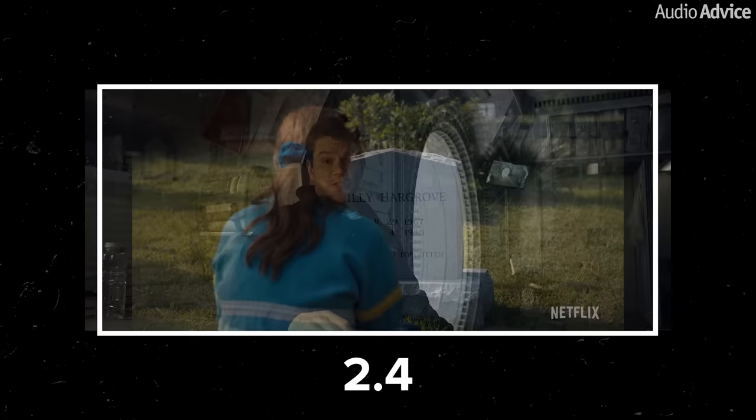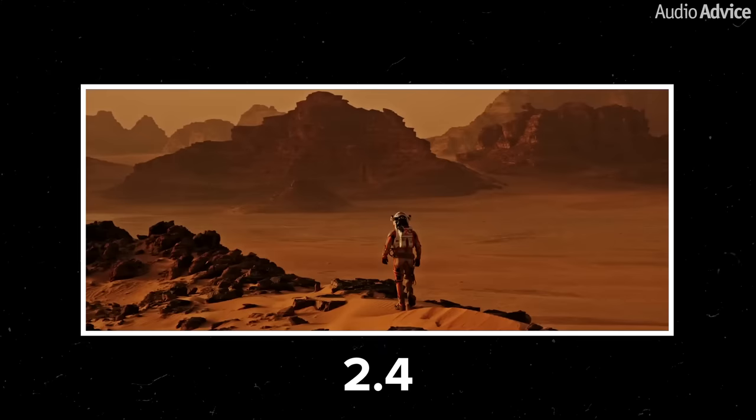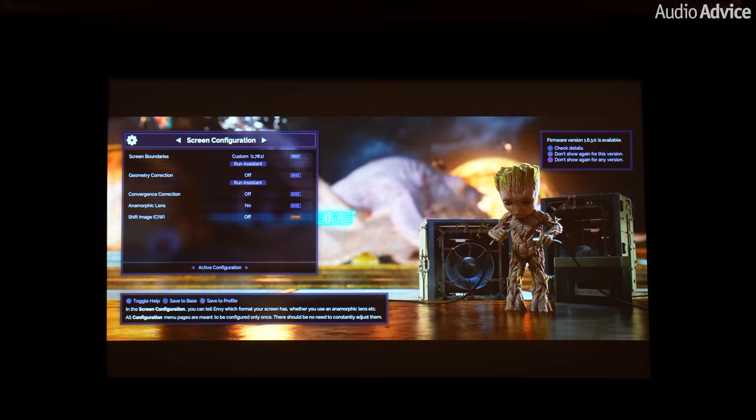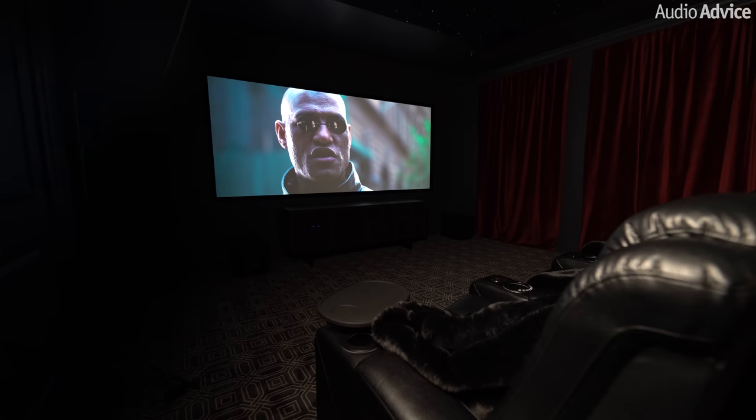There are many different aspect ratios in the content we enjoy, from 16:9 to 2.0, used a lot on Netflix, to 2.4 for most movies. There's a huge range of ratios. If you have a 16:9 display and watch a widescreen movie, you'll see black bars at the top and bottom of your screen. The MV allows you to automatically move the entire image up or down, eliminating one of those black bars.